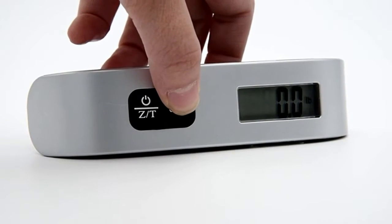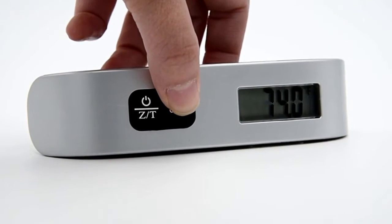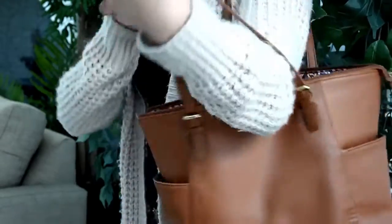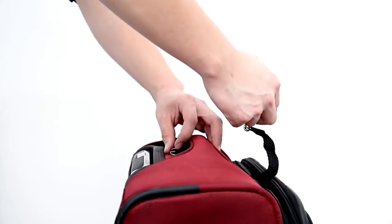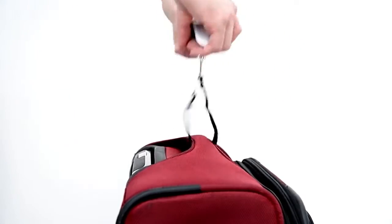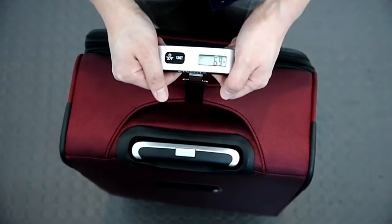Each time you turn on the scale, it will remember the last unit used when you made your last measurement. The scale is small in size for easy on-the-go storage while maintaining the durability to stand the test of time and travel. Simply hang your luggage from the nylon hook and evenly suspend it in the air until the scale stabilizes and locks your final weight results.